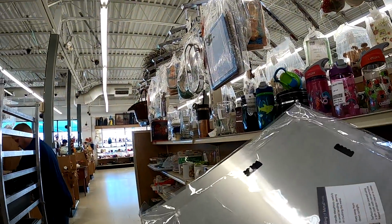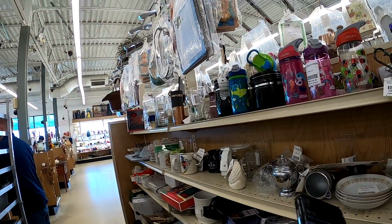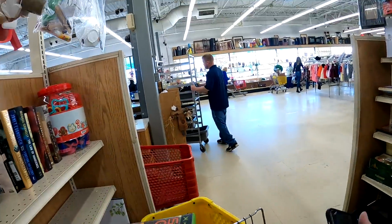Just real quick, this is a ballpark blueprint. And since it was brand new, that's the only reason I picked it up. They had it at $5.